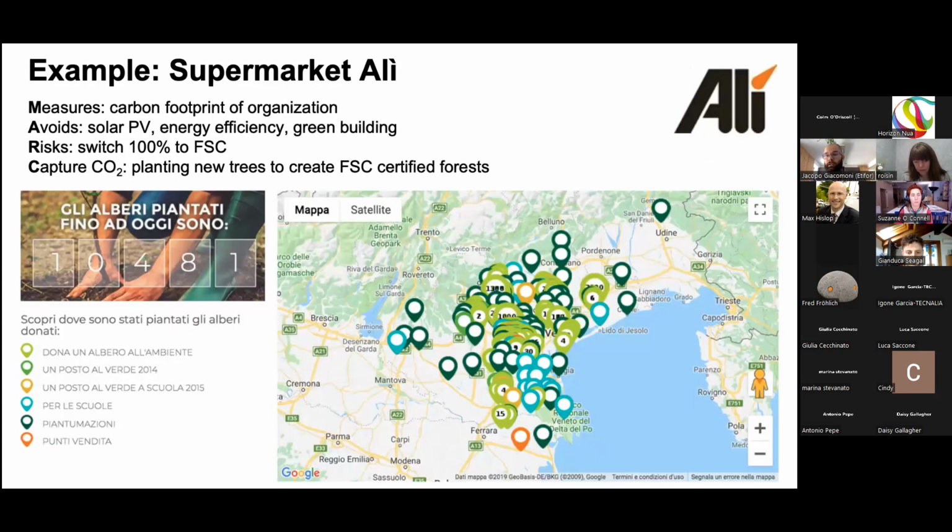The same happened for a supermarket. The Ali Market is a big supermarket company working mainly in the northeast part of Italy, and they have been working in several forests, both at urban level and in peri-urban areas, and they really work towards the engagement of the people that were purchasing stuff from their shops. So it's also an amazing green marketing strategy for them as well.